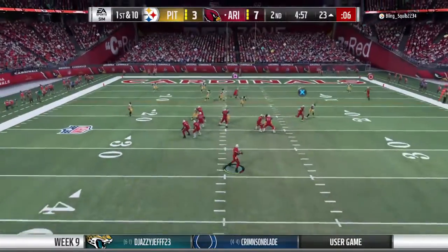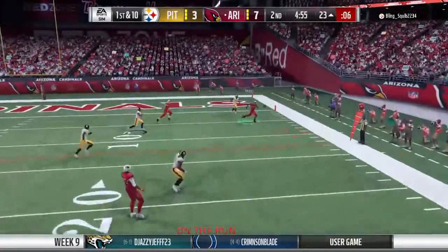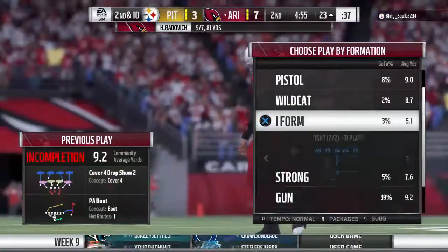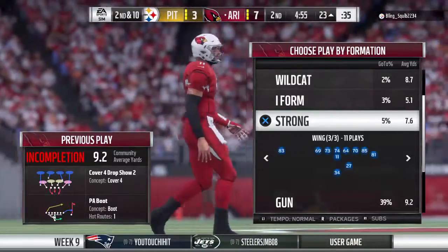They go play action here on first down. Sliding out of the pocket. And he rifles one incomplete. The target that time, Michael Thomas. That'll bring up 2nd down.